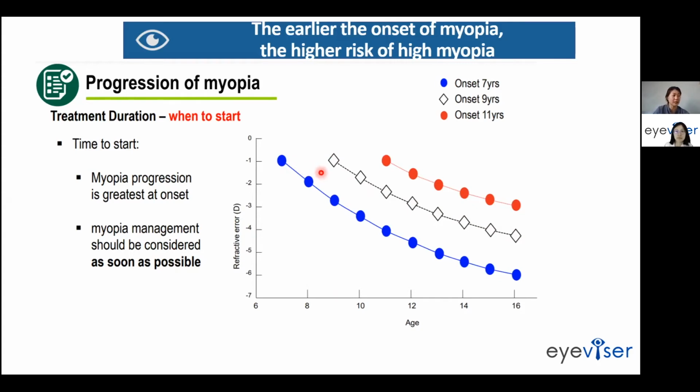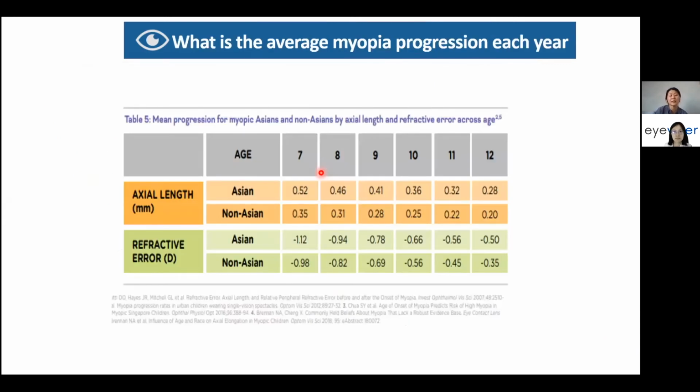So this is another table that is telling you most eye care professionals are also looking at axial length. What do I mean by axial length? It is measuring the length of the eyeball from the front to the back. Remember, I was saying that as myopia gets higher and higher, your eyeball is going longer and longer. So there is a progression as well because kids are growing up. There is a mean change where the length should be growing because they're growing taller as well, and for refractive error as well.